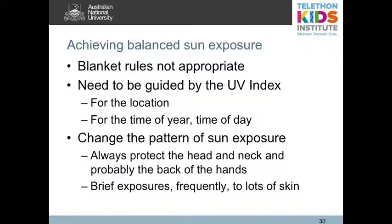If you get out and be physically active, like kids in the playground or kids playing team sports in the wintertime, they're active, they get their T-shirts and shorts on. Children in Tasmania in the middle of winter continue to make vitamin D if they're physically active outside. So you can still make vitamin D even when the UV levels are low if you get out there and get some exercise.